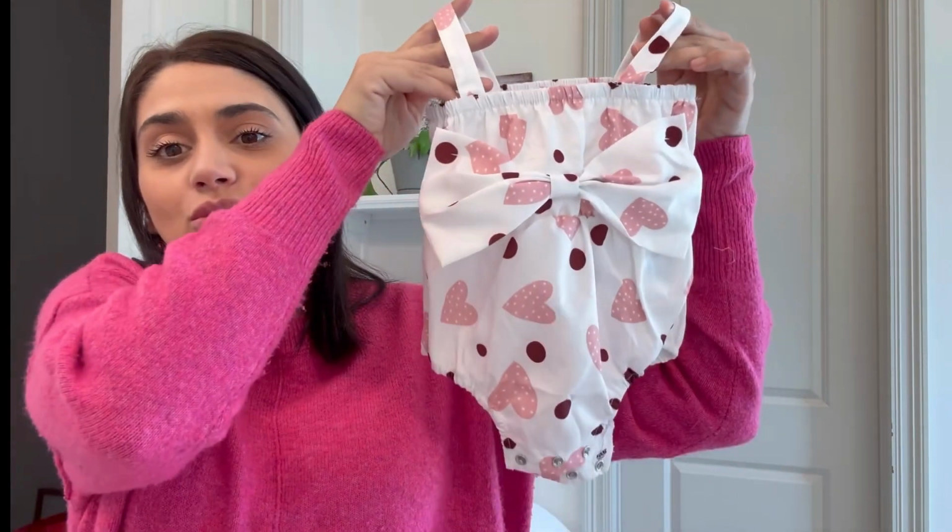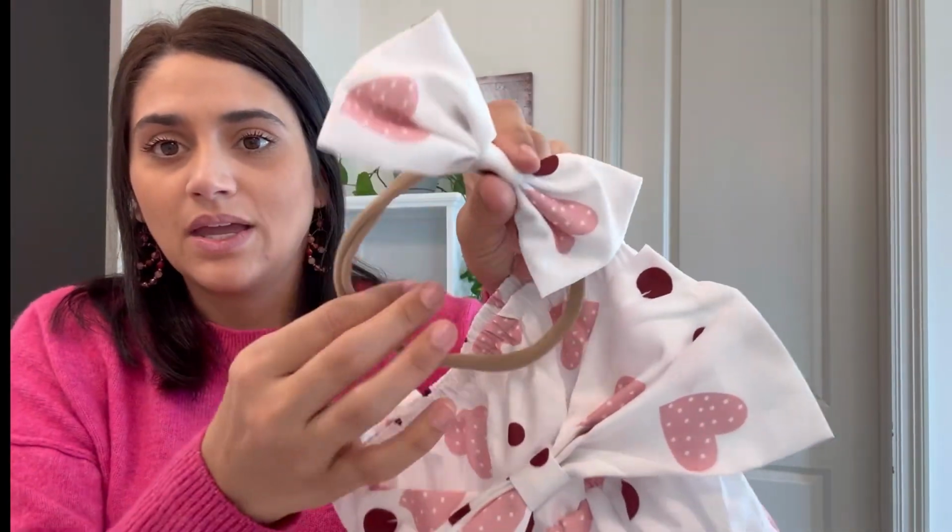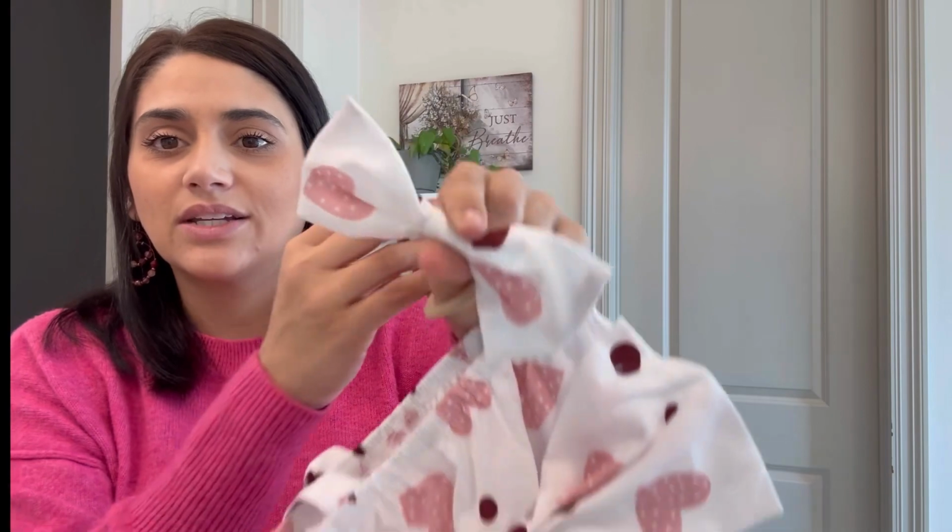Okay, next. Now, this one I bought in the size, let's see. It doesn't say. I bought this one, I believe, in 6 months. It doesn't have a size on it anymore, but I'm pretty sure that's what I bought it as. Super cute. It's open. Let me close it. This is gonna be an outfit for Valentine's Day or just for pictures. So this is what it looks like. So cute. And it comes with a bow with a little kind of like the ponytail texture. That's gonna be super, super cute. And then once again, the button bottom.